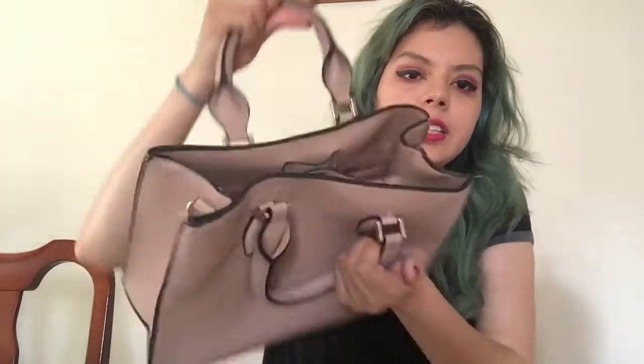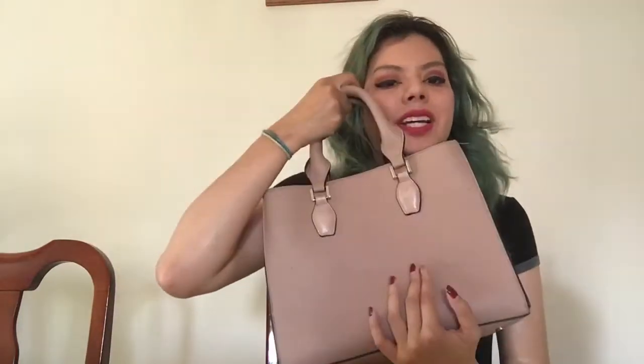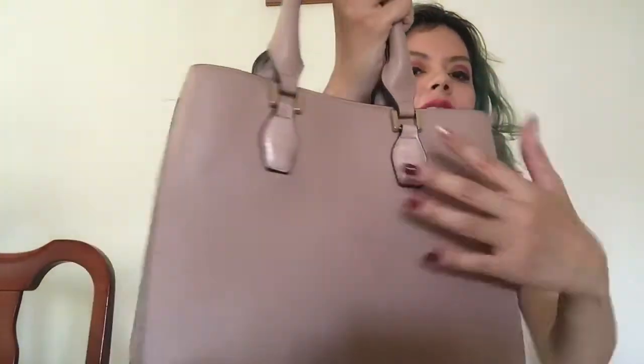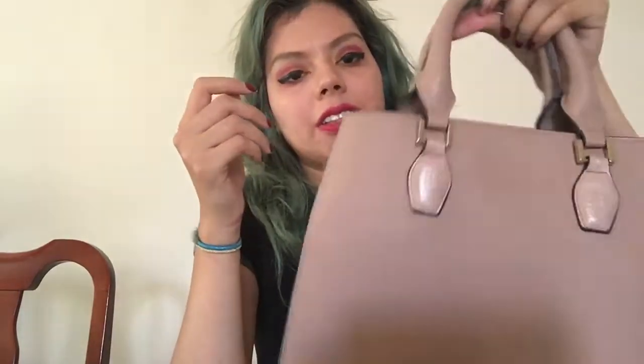So yeah, overall, there's a clasp where you just clasp it like this, like so. Yeah, and it's a cool bag. It's a pretty color. The color is beautiful. There's nothing much to say about this bag besides it being a good color for any style with any outfit you have. Style and everything.